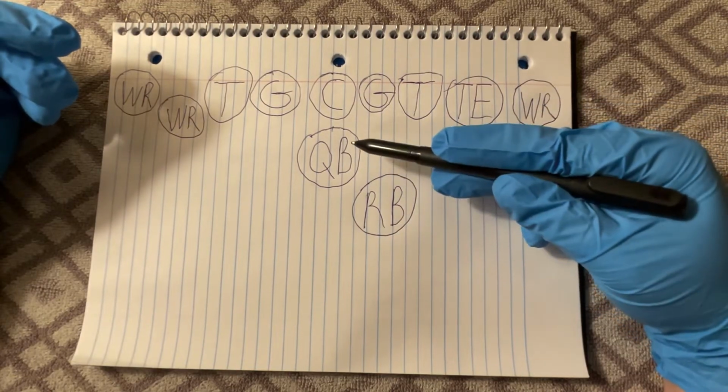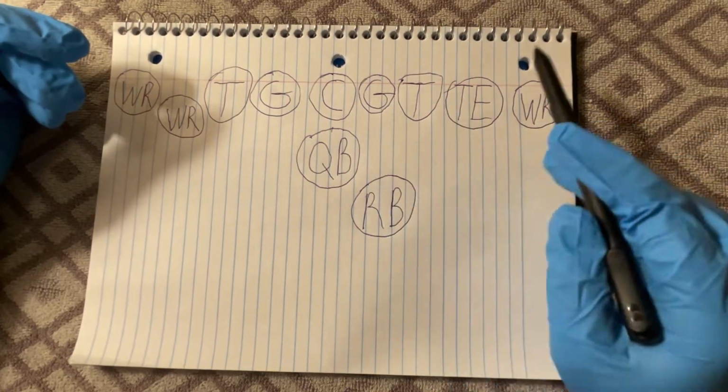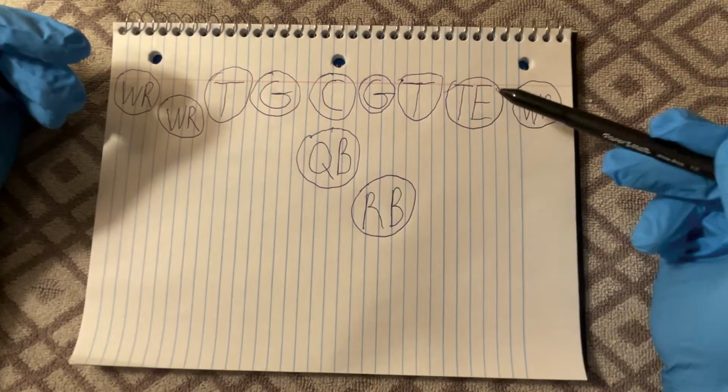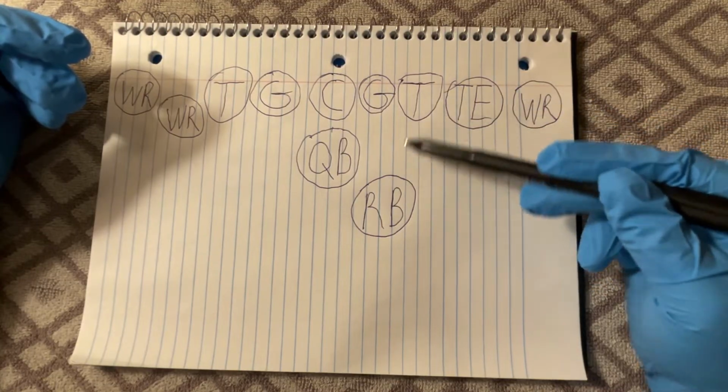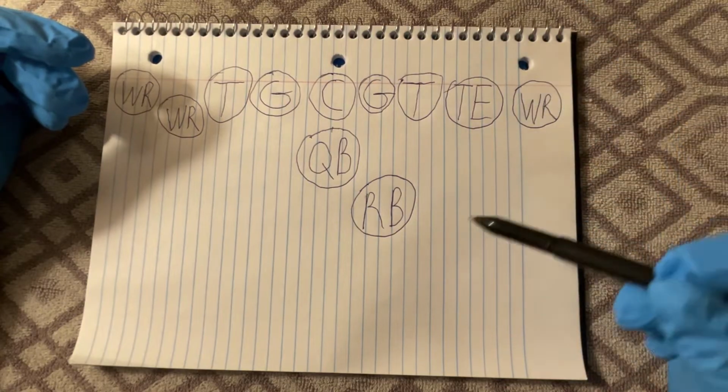So the quarterback will snap the ball, pass it off to the running back, and then it is the job of the guard, the tackle, and sometimes the tight end to ensure that the running back has a clear lane to run through to gain yardage.